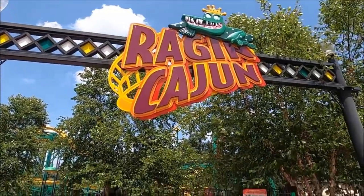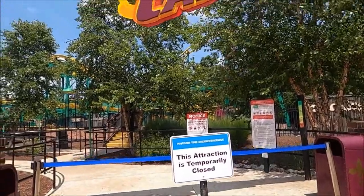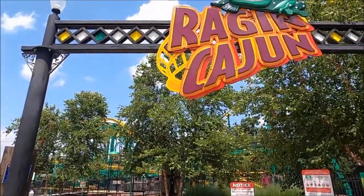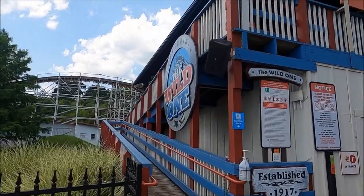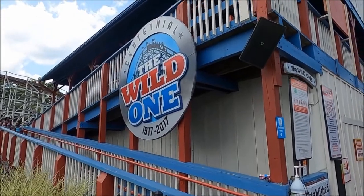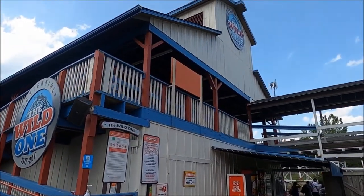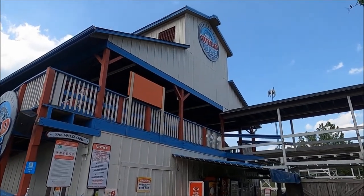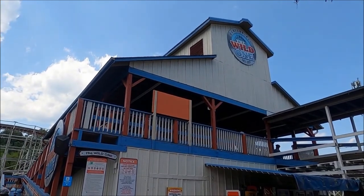And the most unreliable roller coaster in the world. I want to know, has anyone ever seen this thing operate for real? The Wild One in the back didn't really have much airtime at all. In fact, I would say it had none. But the front row gives good airtime. It's not world class or anything, but it's good. And those laterals on the final helix are good no matter where you're sitting.